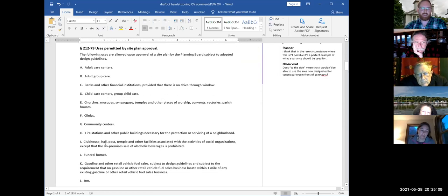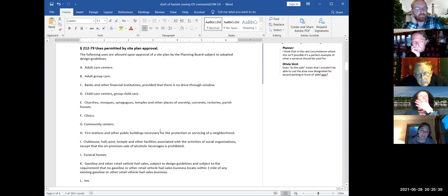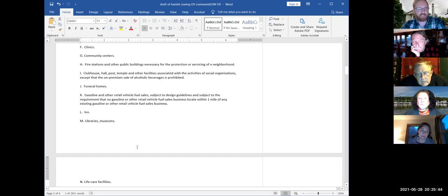This longer list of uses permitted by site plan approval are still allowed. They just require site plan approval by the planning board, which means the planning board will look at the design of the site, how it reacts to the neighboring sites, how much parking there is, how the access is provided, all of those kinds of things. And it can ask, and require, the developer to change those things before allowing it. But all of these things are allowed.